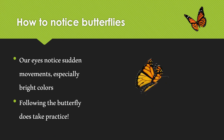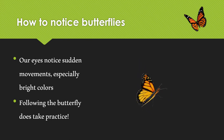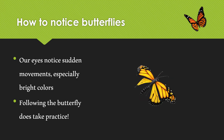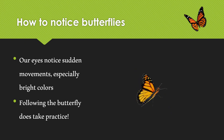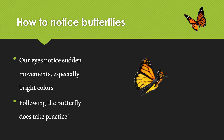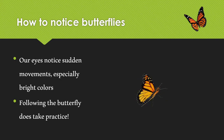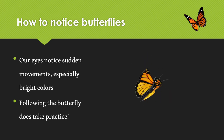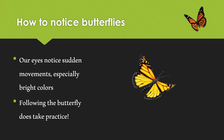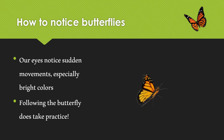It actually comes very naturally to a lot of people to notice that a butterfly is nearby, because our eyes notice sudden movements, especially when the object in motion is brightly colored, like a lot of butterflies are. So, initially noticing that a butterfly is close to you may be very easy. However, following the butterfly as it flies away and twists and turns in different directions can be a bit more challenging. You'll learn ways to follow the butterfly long enough in order for you to identify which species it is. And you'll get a lot of practice doing that during the butterfly counts.